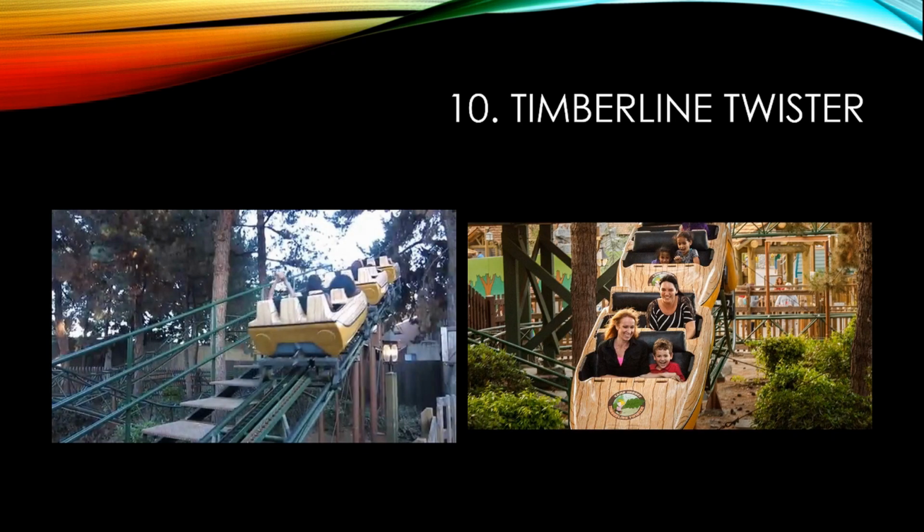Alright, and number 10 is of course the kiddie coaster, Timberline Twister. It's terrible, even for a kid. It's really jerky and bumpy. Just don't ride it. Don't.